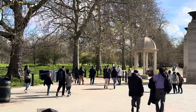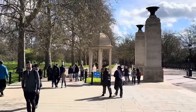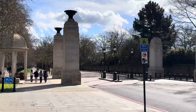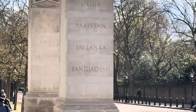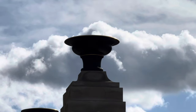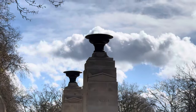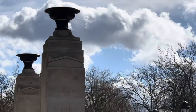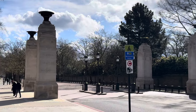Now, lots of people here will be making their way through to Buckingham Palace for the changing of the guard this morning, which is happening in about half an hour's time or so. Now, I believe this is Constitution Hill here. And right on top of these structures here, they do sometimes have fire roaring out of the top. So at night time, it looks really impressive. A symbolic area indeed.